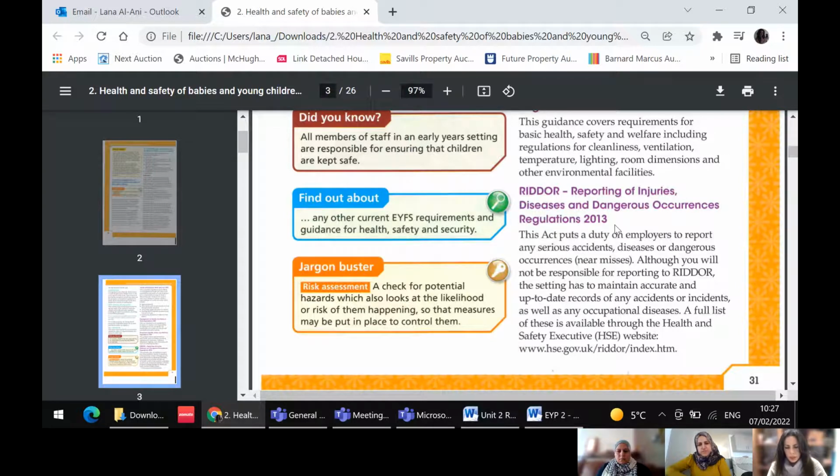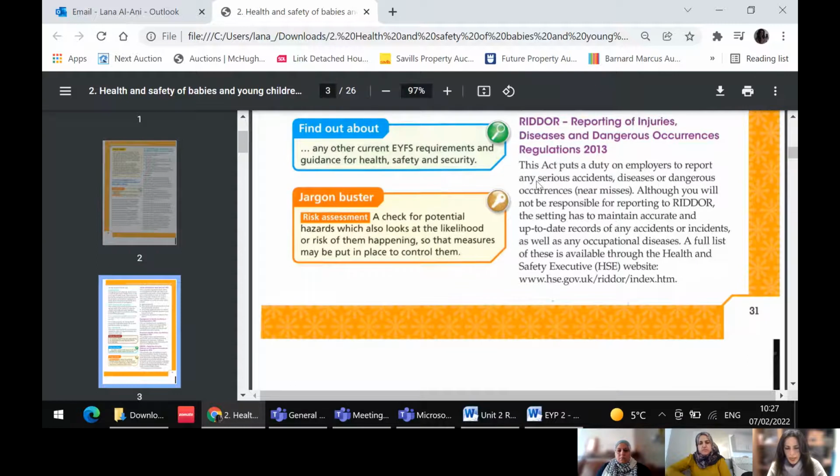You're welcome. That's 2013. This act puts a duty on the employers. So it is about the employer themselves reporting any serious accident, disease, or dangerous occurrence in any nursery. It's very important because this regulation is all about the duty of the employer, that they have to report any accident that happened or any disease or any dangerous occurrence in the workplace.